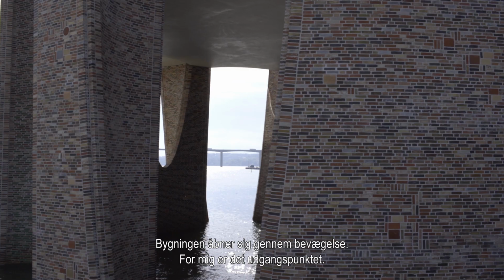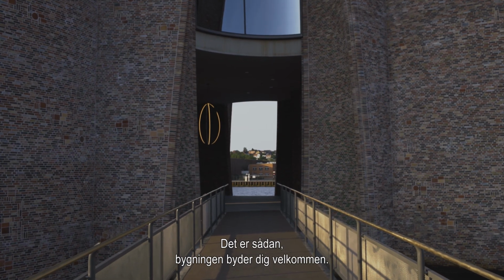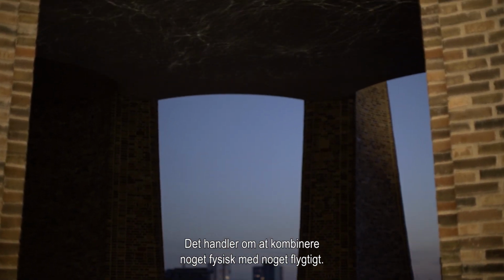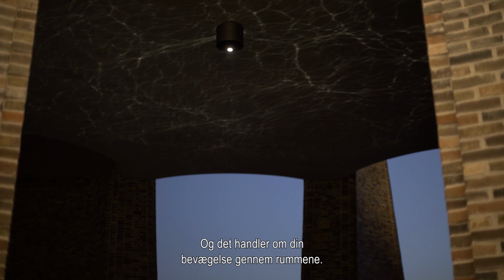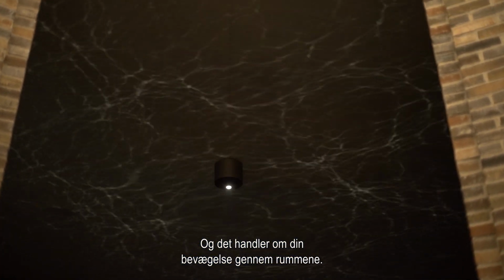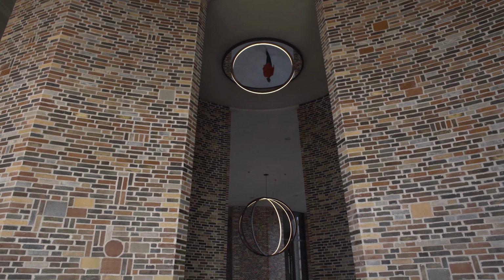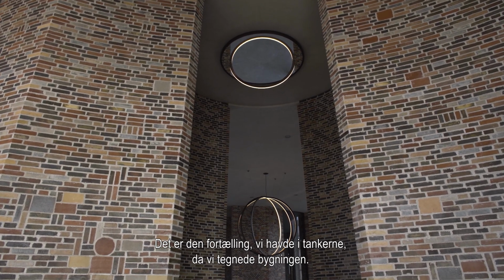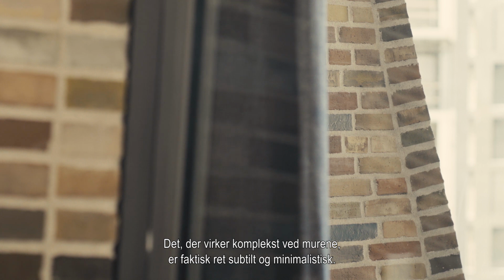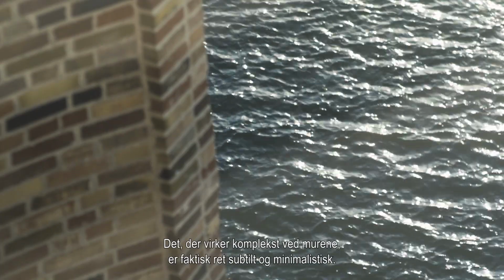The movement is how the building opens up. This, I think, is the beginning. This is how the building welcomes you. It tells you this is about combining something very physical with something very ephemeral, and it's about your movement through the spaces. That became kind of the narrative of how do we draw what seems to be highly complex with regards to the walls. If you look closer, it's actually quite subtle and minimal.